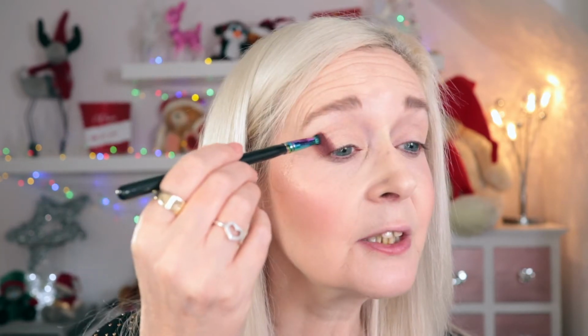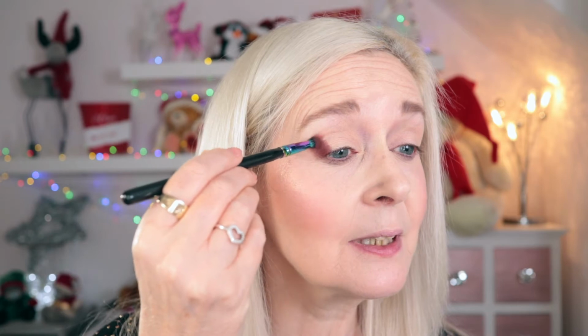I'm never sure, when they put the names on the other side, which one I'm looking at, but I think it's called After Dusk. A reddish tone to it, but it is quite deep. It's deep enough to use as a deepening up shade. So I'm just packing that to start with.